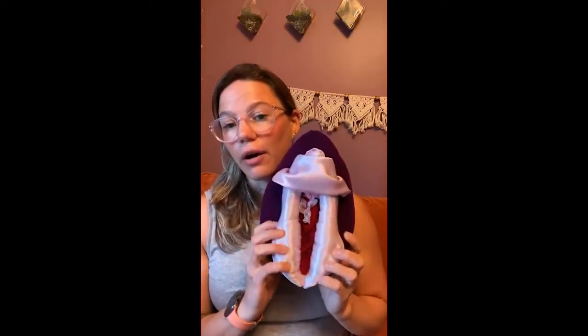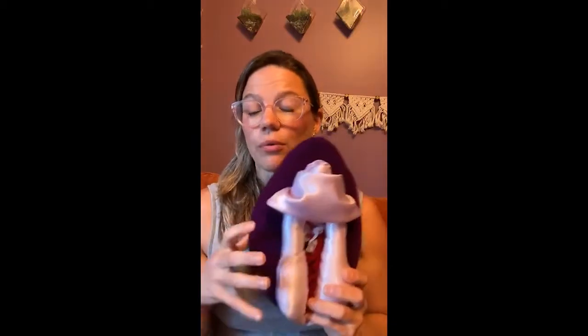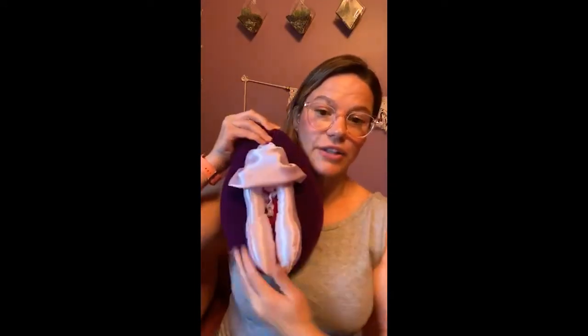So your vulva, when people talk about vulva, or people will say vagina, remember the vulva is actually this external part, and vagina is actually the internal canal part. So that is really important to note.